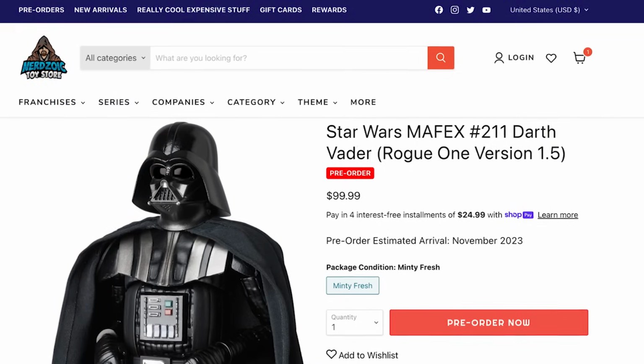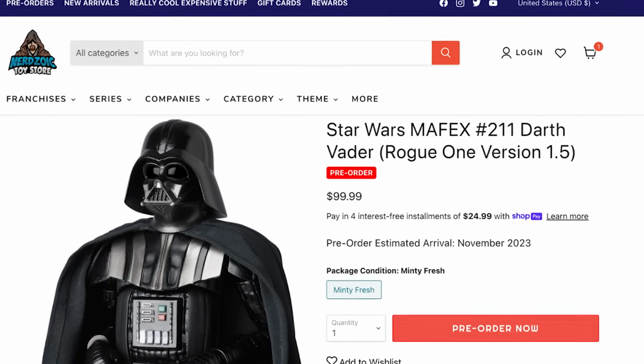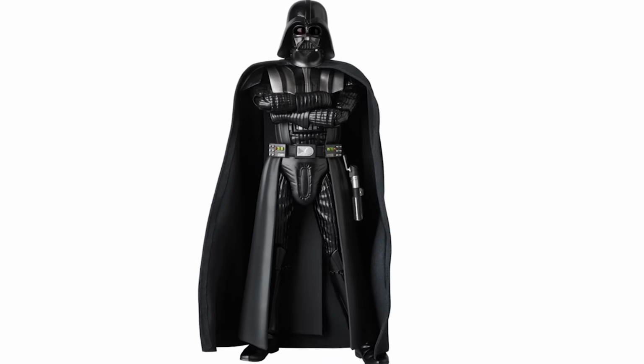As I had said, they are re-releasing this before the end of the year. They're calling it 1.5, but I don't know. Like, it's murky. The pictures look great, not out yet. We'll find out when it comes out.